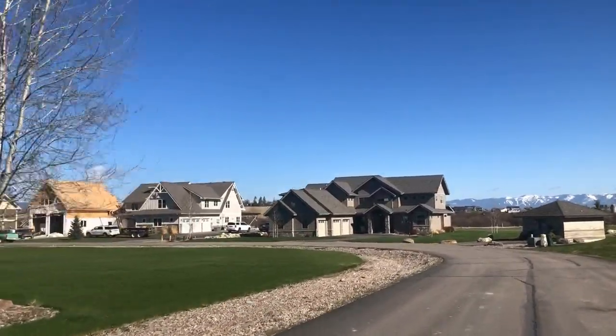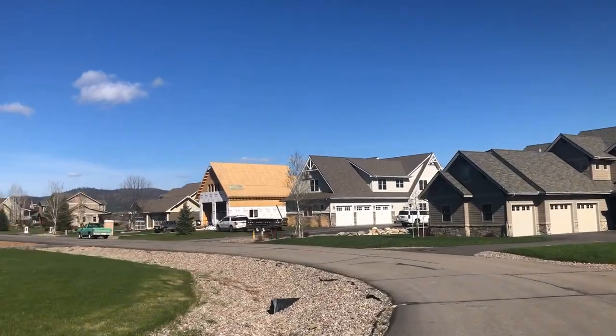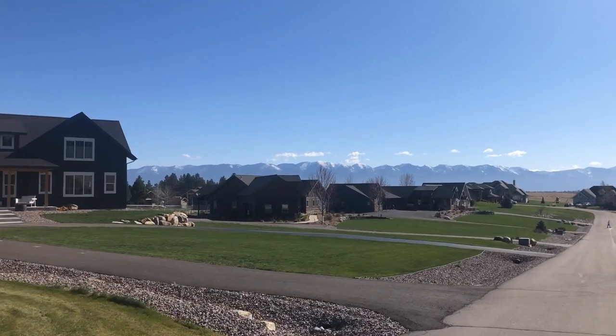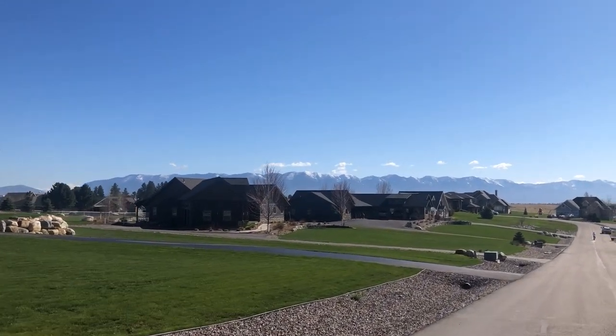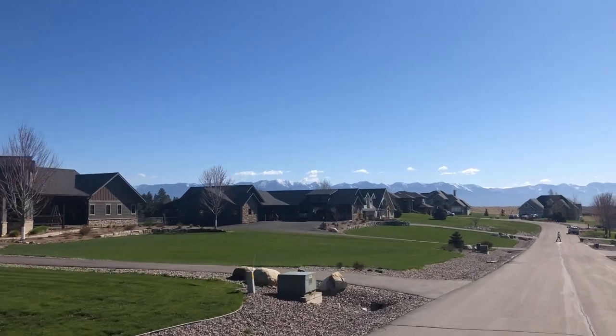This neighborhood is also located close to the new Kalispell bypass, so it makes it very easy to get in and out of town. Lone Pine State Park is filled with hiking trails and spectacular views of Kalispell and the surrounding mountains.